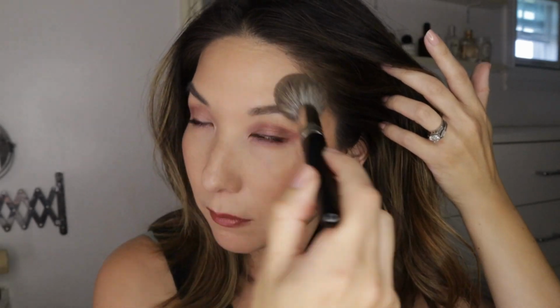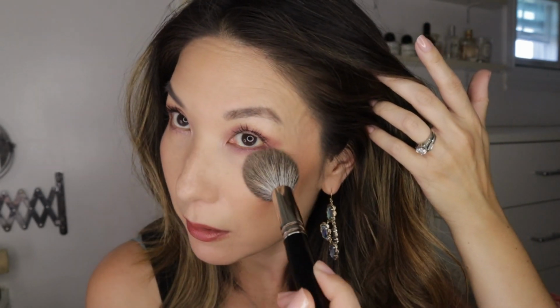Because sometimes this powder actually makes my foundation look even smoother. And yeah, I think that did. I think it made it even better. Let me just do the other side to keep things equal. But this powder is amazing. It does blur. I just try not to use powder unless I have to.